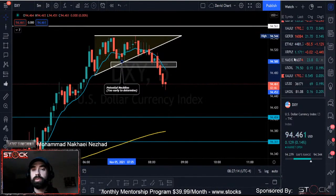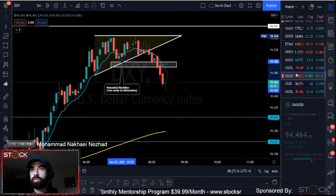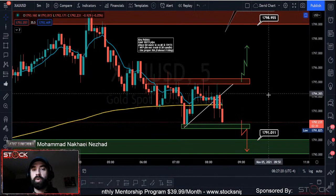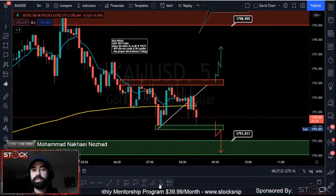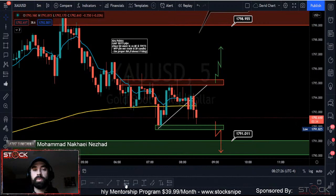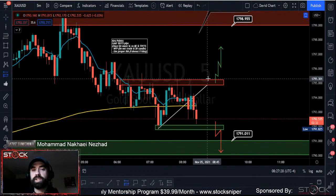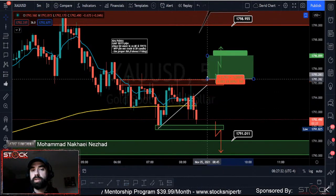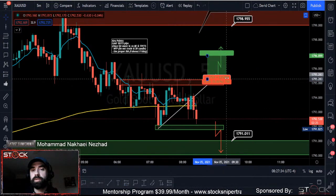So back on gold. They always do this, guys. Always do this. Only buying areas up here. This is the only area for buys. It's got to break above here.